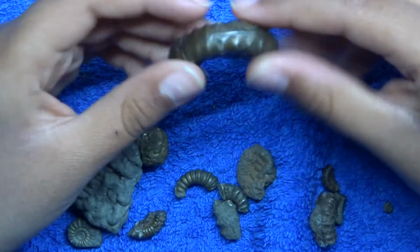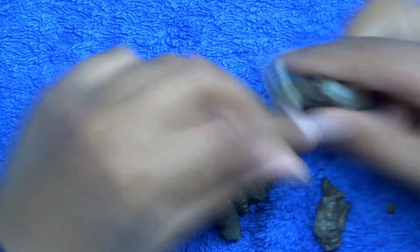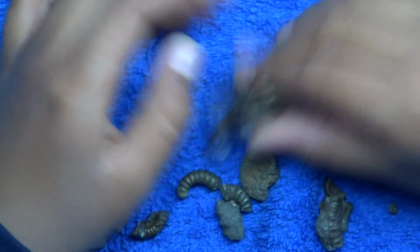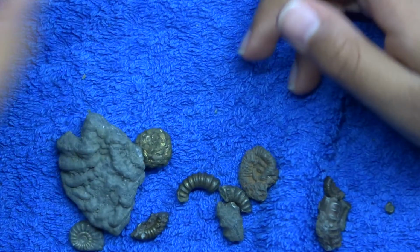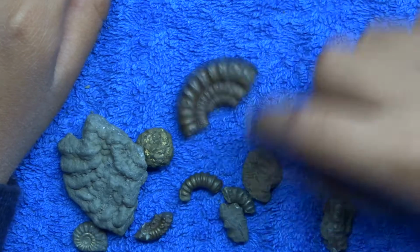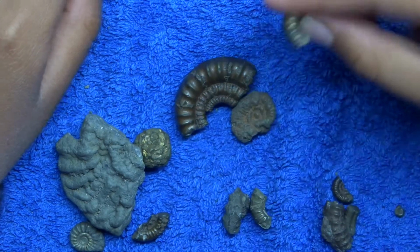Or it has to be moved by cliffs or the sea, and then this one probably went wee ow. Some could be like splutter splutter.